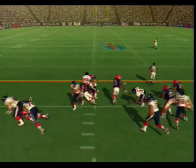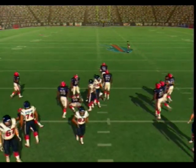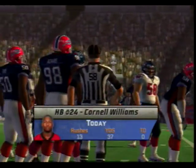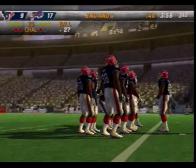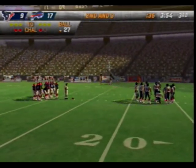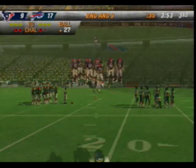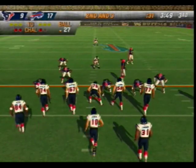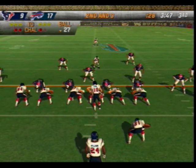The back runs. Dansby is there for the tackle at the 27-yard line. Vision is so important to these ball carriers. They've got to find the hole and get to it before it closes. There's no hole there, and they've got to know that too. If you don't have the vision, you just can't find the hole.